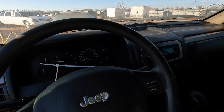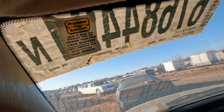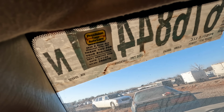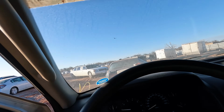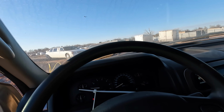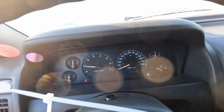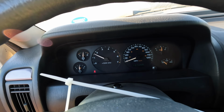This isn't too bad. Some serious miles, and Precision Auto Tune miles 290,079, January of '22 is due for an oil change. So, and it never made it. It's still at 287, so it never made it. It's like after the oil change, it didn't get driven really at all. Oil pressure is good, voltage is good. There's no warning lights on yet. Coolant temp is really good.